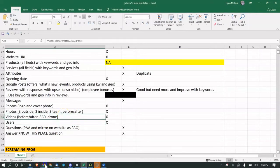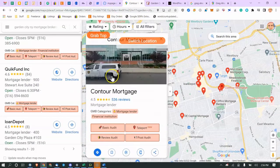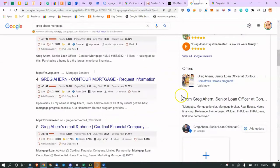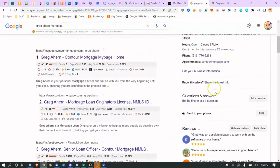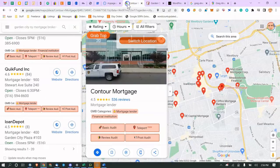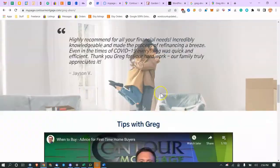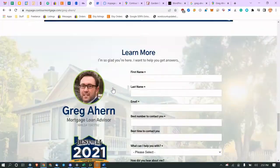Questions. So questions are really interesting. What you want to do is go back here, Greg Ahern. If you go here, these are questions customers can ask, but you want to fill these out. What questions are you frequently asked? You want to ask and answer these yourself. And also on your page, you should have a frequently asked questions section. Now, I don't know if you can do that or not, because I think you're limited to this one page. But maybe you could put it down here somewhere.